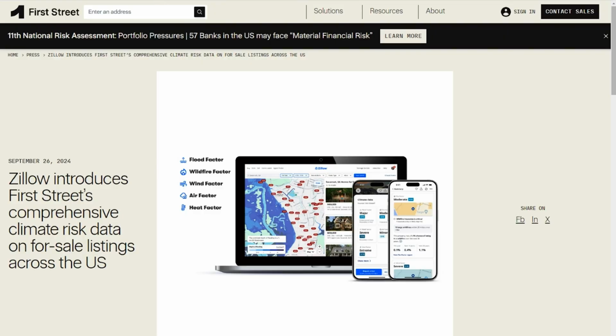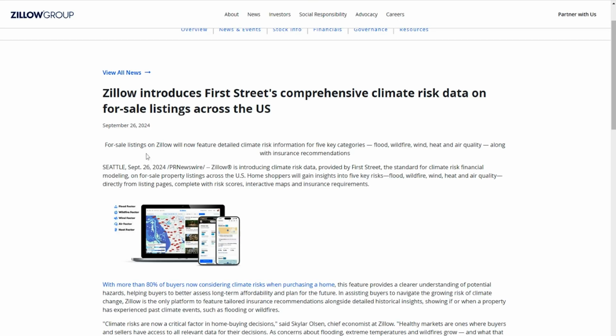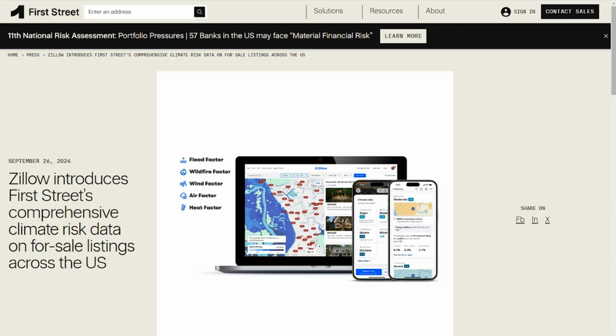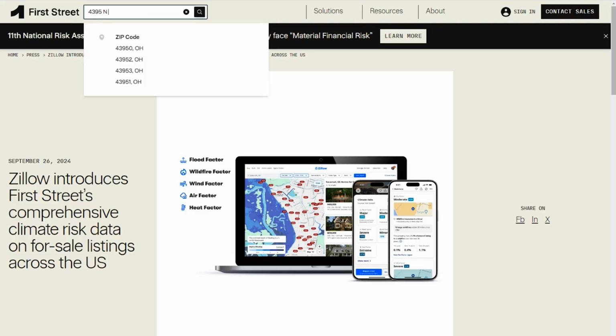So Zillow did a press release on this, went out through PR Newswire, and so did First Street. So both sides have effectively confirmed this. I hadn't seen much coverage on it. I think it just got announced back on the 26th, but I started to see news articles trail into last week. So I figured I'd inform you guys as investors and agents how this might impact you on both sides of this. So let's look at one of my old homes.